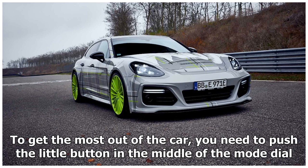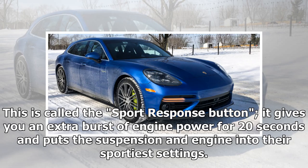Newtonian physics are like that, even with the optional rear-wheel steering. To get the most out of the car, you need to push the little button in the middle of the mode dial. This is called the Sport Response button. It gives you an extra burst of engine power for 20 seconds and puts the suspension and engine into their sportiest settings.